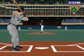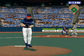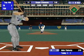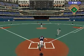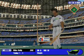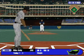Oh and one. It's a bunt. Throw to first. He got him. One out, one on. Batting one for one, Mike Kelly.